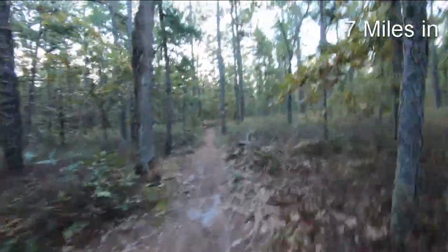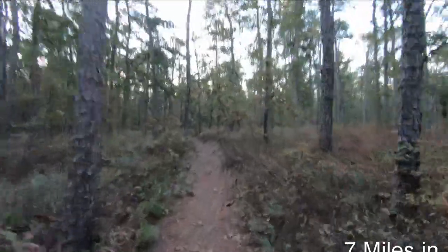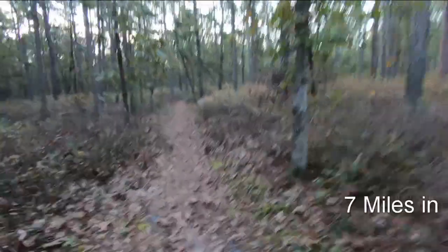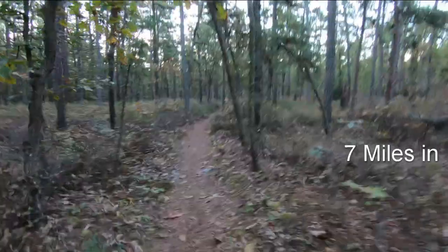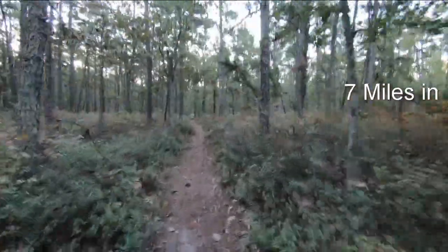All right, you can see now full daylight, which is nice. 7 miles in, still sticking religiously to the interval plan. Just feeling pretty good so far. So we are 16% done, which is not a lot. Actually, my math is wrong, so less than that.